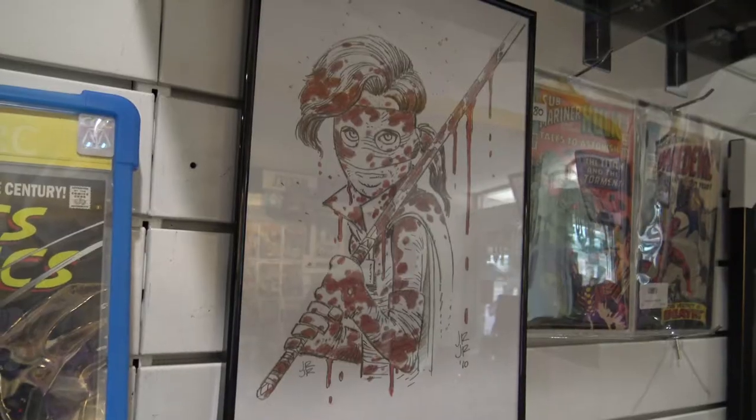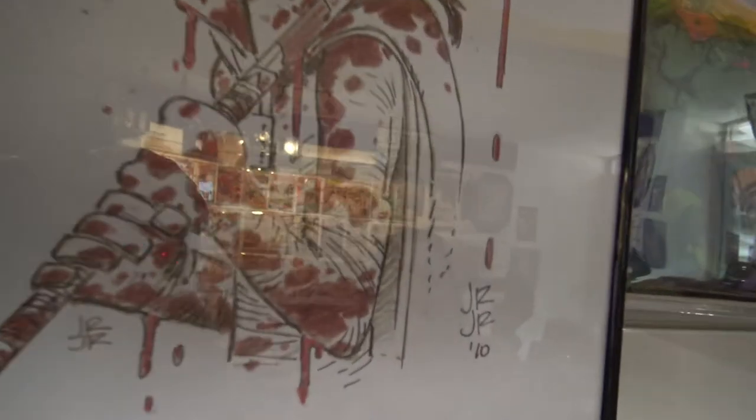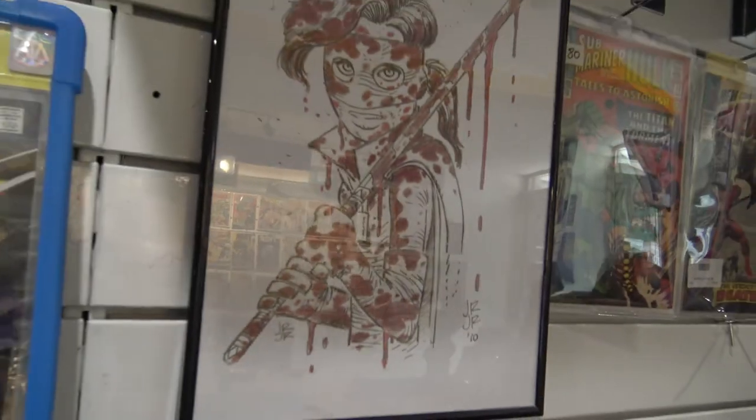John Romita Jr. original Hit Girl. Oh my gosh, I fell in love with that. That was so cool. Let's stare at that all day.